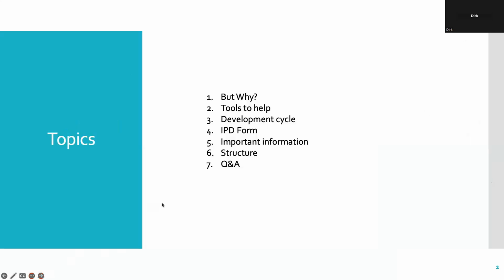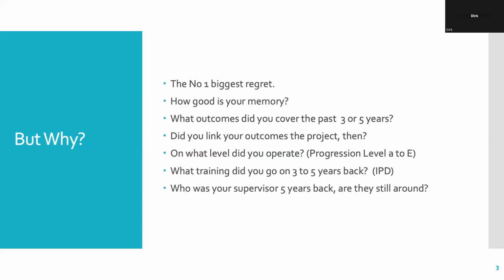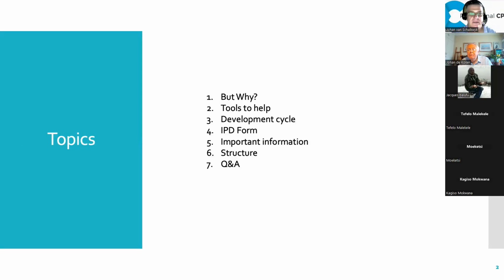If we look at the slides of the program that I've put together, the first one is about why. Why do we want to go down this road? What is the deal with it? Then I'm going to share some tools with you that will most probably help you. We're going to look at the development cycle because that fits straight into the tools that you're going to use. And then the IPD form, we're quickly going to have a look at that because that's one of the forms you can use immediately. Then important information, which I'm going to elaborate on. We're now going to look at the structure if you're going to keep a record of your activities, and the Q&A session. Those are the seven topics I'm going to handle.